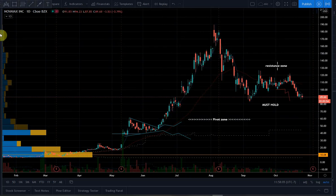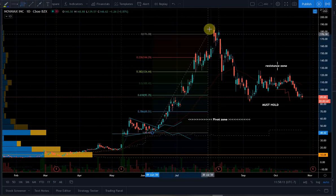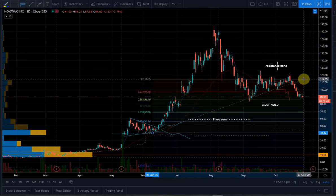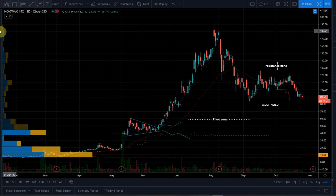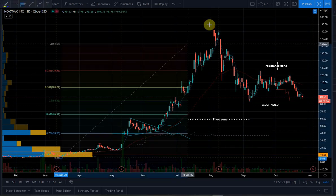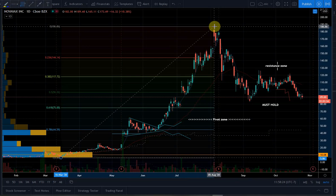So from a Fibonacci perspective, not that I'm a complete Fibonacci fiend, let's say the last extension is what I want to count. Okay, the 50% was here somewhere, 115. If I wanted to count the whole thing, like from here, this is the bottom, the 50% is almost exactly where it's at, just above that.